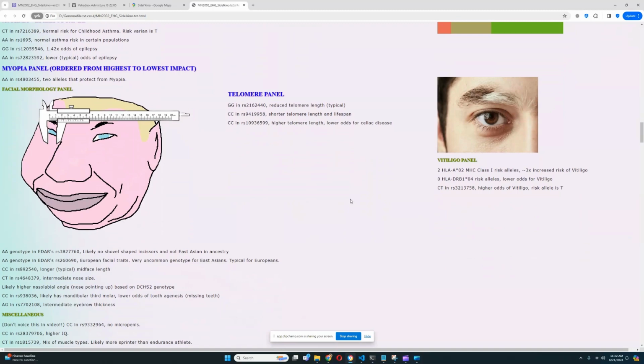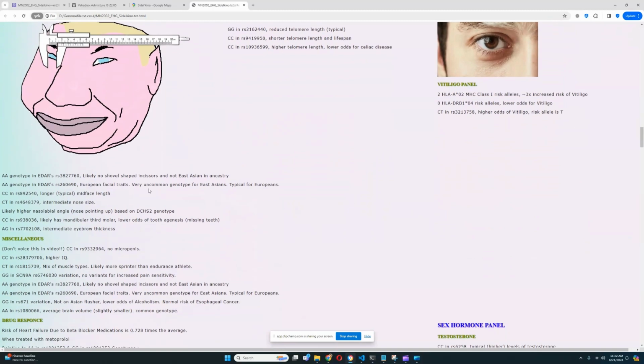For, let's see, the facial morphology panel. So he does not have East Asian EDAR. Neither of the 2 genotypes for EDAR that he has in his file are East Asian. So he's got the European genotype in both the EDAR variations that were found in the file. Definitely really cool. He's got a genotype for longer midface length, a genotype for intermediate nose size, a genotype for nose pointing up, and a genotype for intermediate eyebrow thickness.